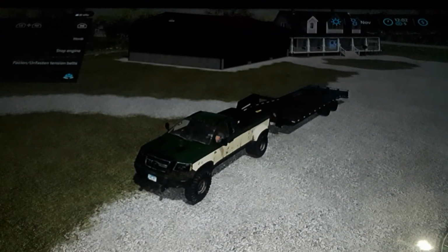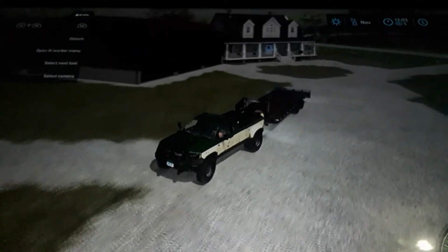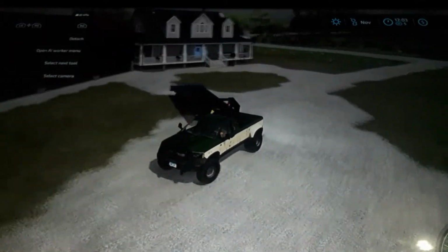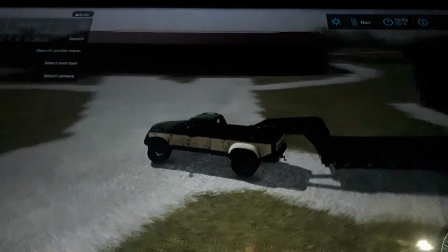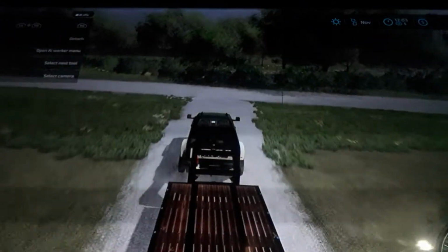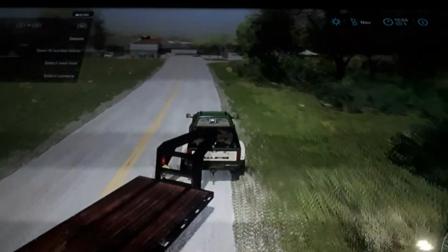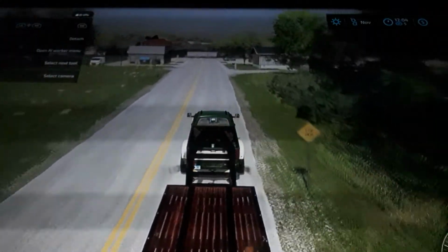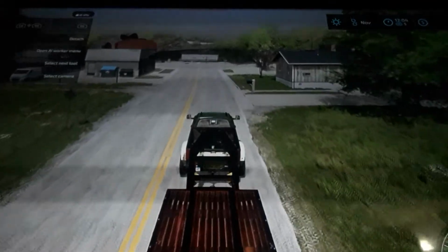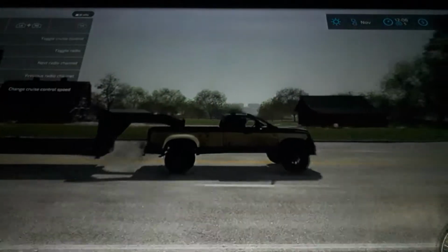Doesn't want to start now? There we go. Third time's the charm. So we're gonna run over there and, yeah, this is a top secret spot, guys, so I'm not even gonna show you where we're going. On my long drive, might as well play some music.